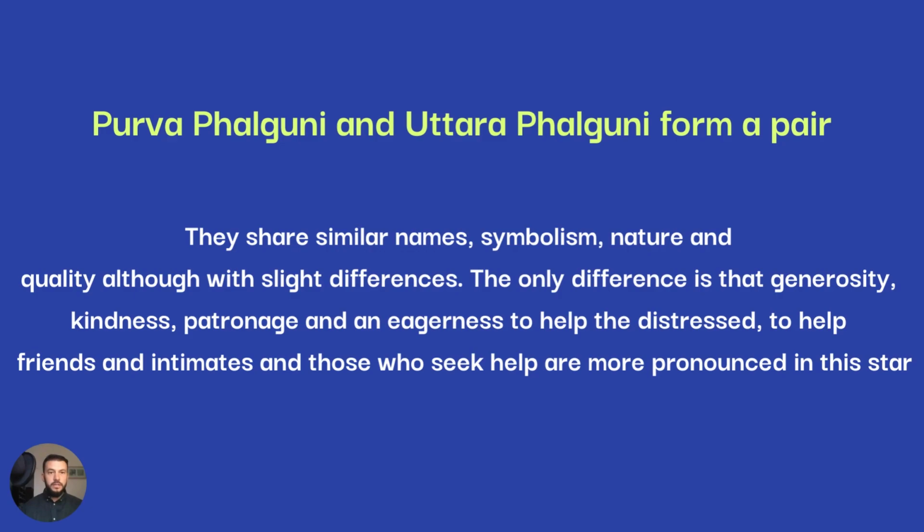Then next, Purva Phalguni and Uttara Phalguni form a pair. They share similar names and symbolism, nature and quality, although with slight differences. The only difference is that generosity and kindness, patronage and an eagerness to help the distressed, to help friends and intimates, and those who seek help are more pronounced in this star. So it's quite focused on building partnerships.